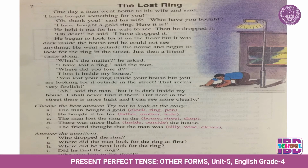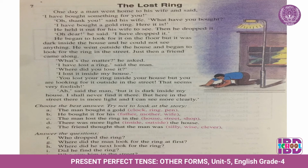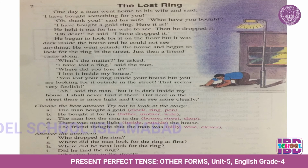Just then a friend came along. What's the matter? he asked. I have lost a ring, said the man. Where did you lose it? I lost it inside my house. You lost your ring inside your house, but you're looking for it outside in the street? That seems very foolish. Ah, said the man, but it is dark inside my house. I shall never find it there. But here in the street there is more light and I can see more clearly.